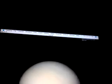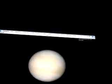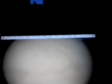Wonder what that is, you know. Well, that's another star system. Oh, that must be Venus right now. Yeah, it is Venus, but it's covered in clouds. The temperature on the surface of Venus is about 900 degrees Fahrenheit.